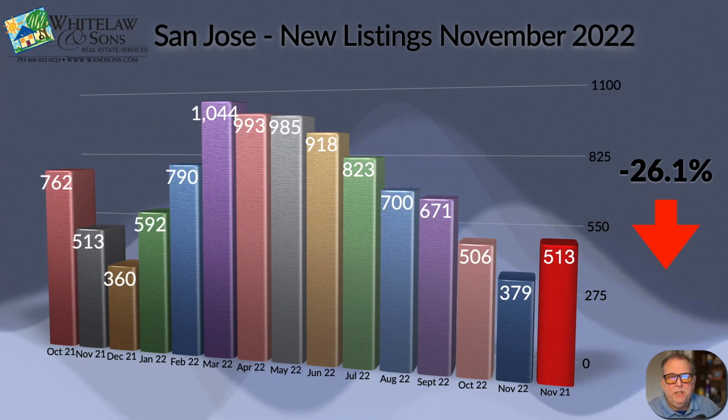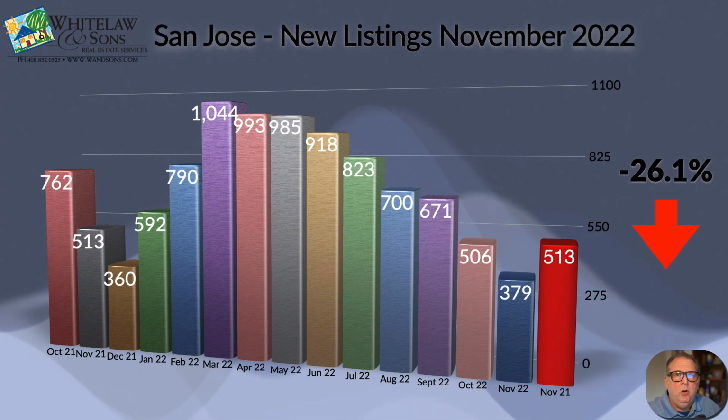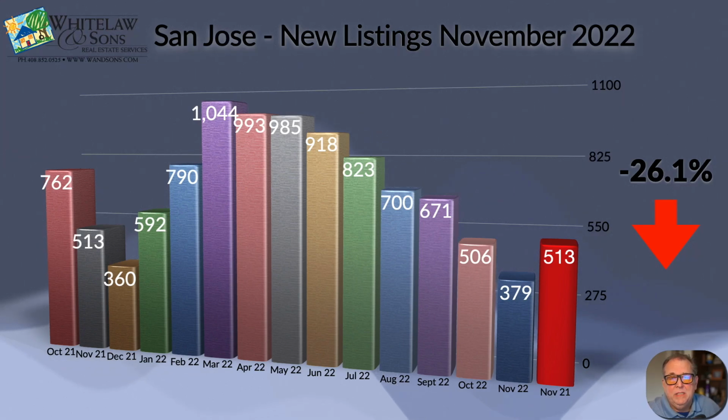So they signed a listing agreement and the real estate agent entered their home into the MLS. This is the measurement of how many homes were put onto the MLS as an active listing in the month of November of 2022 for San Jose. And we can see we're down from the same time last year by 26%. 513 homes were listed in November of last year versus 379 homes this year.